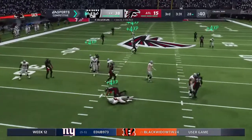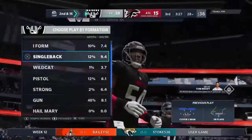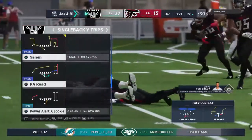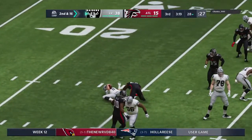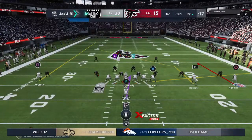Pressure brought in, and the Falcons get there for the sack. But that play was the very definition of fast, quick, and in a hurry. Suddenly, he was there. In a blink of an eye, that happened fast and a big sack. Protection certainly going to need to be a bit better here on 2nd and 16.